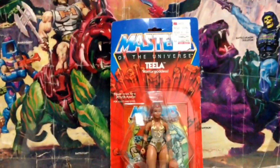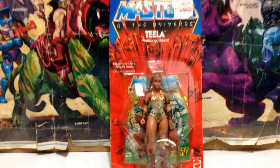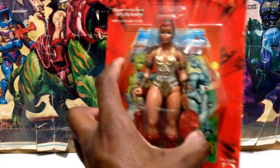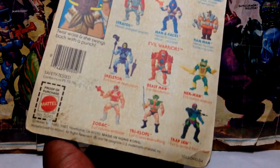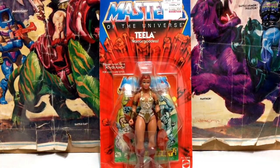But I remember getting this. I paid $40 for it back in, I think it was 2000. But I loved Teela, so I had to get it. Nothing major about it. I'm not sure how much this thing goes for, honestly. Probably doesn't go for that much, really. But I'm glad to have it.